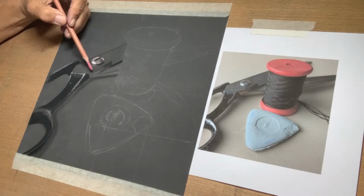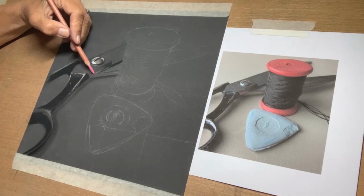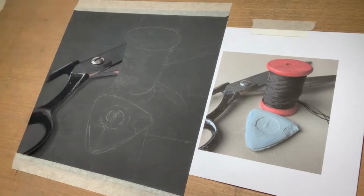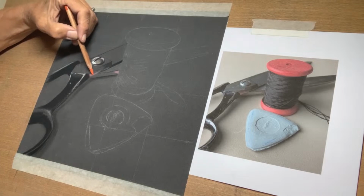This little pop of colour here. I'm going to build up that little triangular shape. It's got some pinks, it's got some oranges, and there's another little bit that's much closer. Here we are, this bit here, much closer to the cotton reel itself. There's a few colours that are going to be going in there. I'm going to create that nice shine.